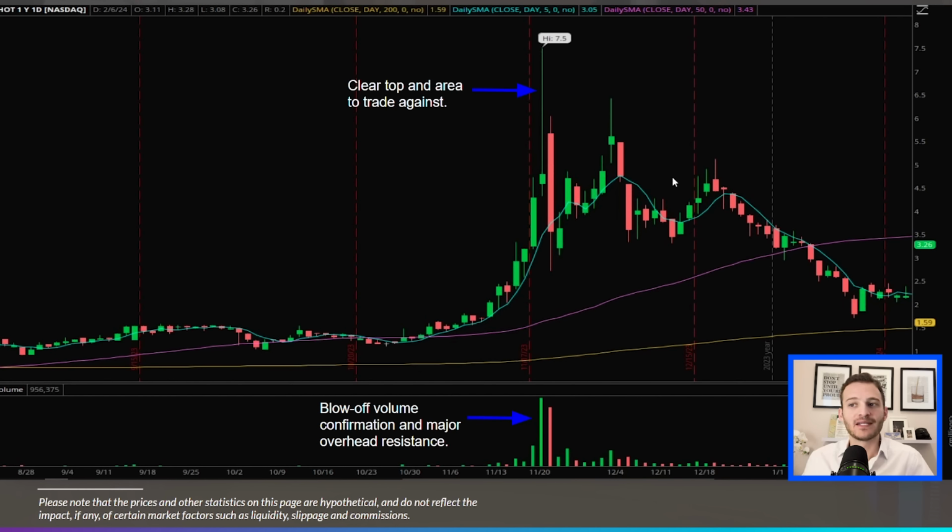So that is identifying a stock like SHOT, which is firmly on the backside, and on a higher time frame like the hourly chart, it's bouncing back into an area of major potential supply, and therefore it's offering a potentially attractive risk reward opportunity to get short.